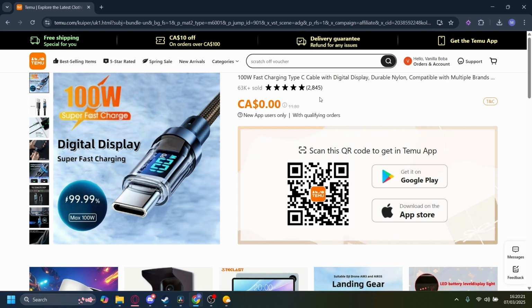Now you can see right now I have a 100-watt fast charging Type-C cable with digital display, durable nylon, and compatible with multiple brands, and it's $0 or free.